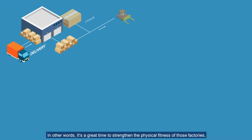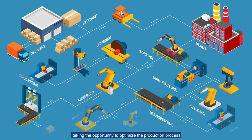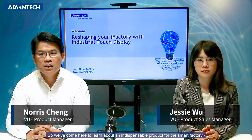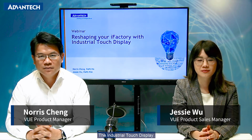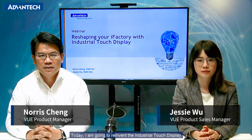So, the short-term strategy for those factories is to adjust the supply chain, but they also need to enhance risk management in the long term. In other words, it's a great time to strengthen the physical fitness of those factories, taking the opportunity to optimize the production process and efficiency by building a smart factory. In my work, we have come here to learn about an indispensable product for the smart factory, the industrial touch display. Today, I'm going to reinvent the industrial touch display.